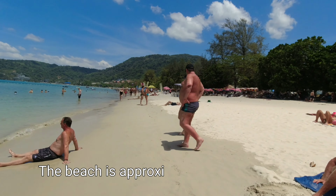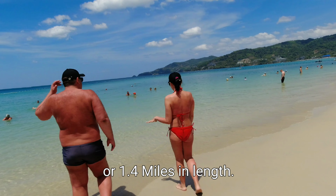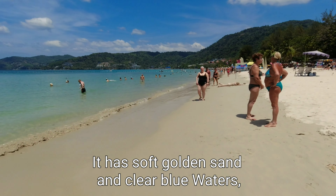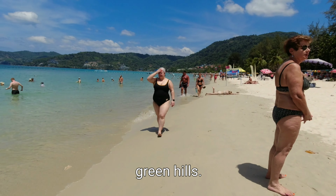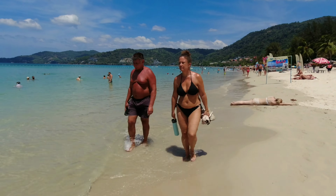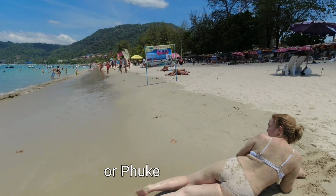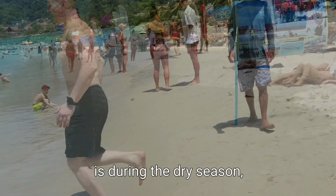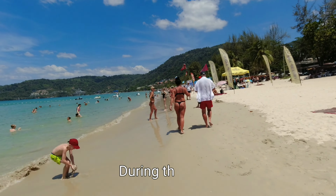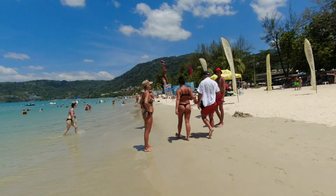The beach is approximately 2.2 kilometers or 1.4 miles in length. It has soft golden sand and clear blue waters surrounded by lush green hills. The best time to visit Patong Beach or Phuket in general is during the dry season, which typically runs from November to April. During this time, the water is calm and suitable for swimming.